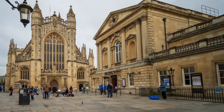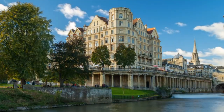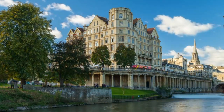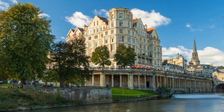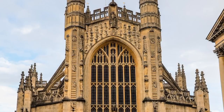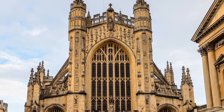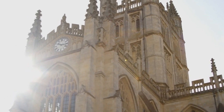Bath Abbey hosts a variety of concerts and events throughout the year, including organ recitals, choral performances, and lectures. The abbey has a gift shop where you can purchase souvenirs, books, and other items related to the abbey's history and architecture. Bath Abbey is a place of worship and should be treated with reverence. Be mindful of your behavior and dress appropriately.